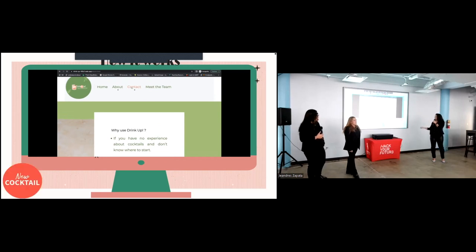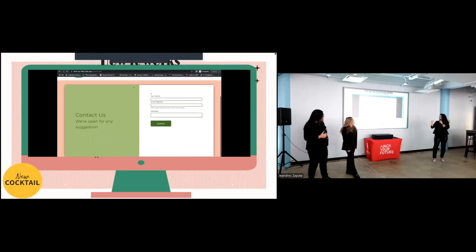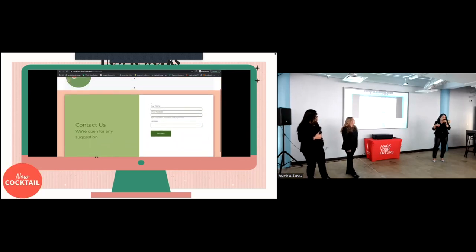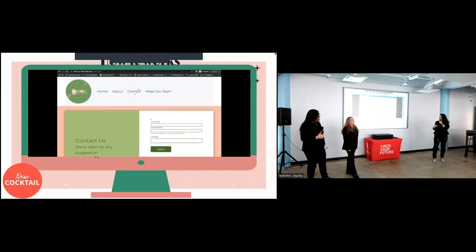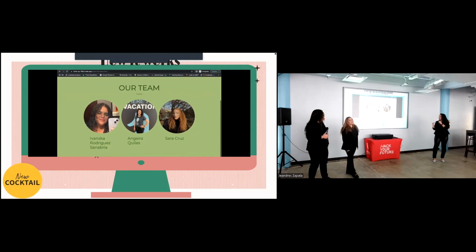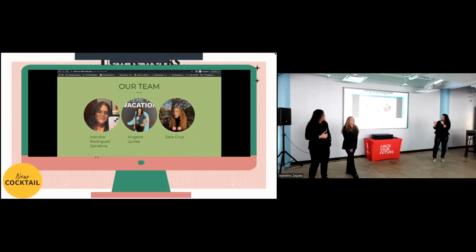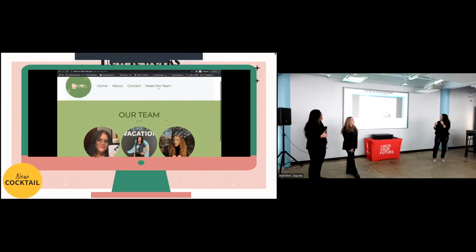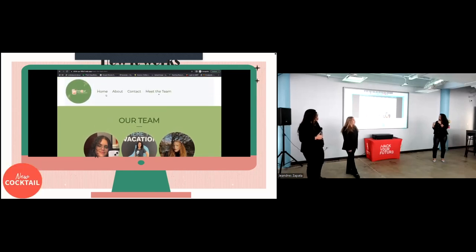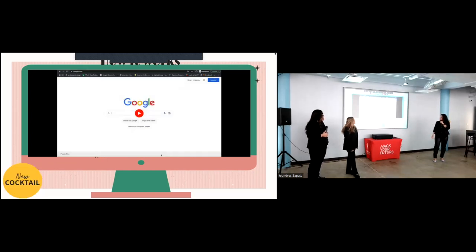Then we have our contact, which we use with the front end. When you want to contact or have any suggestion, it is front end. And then you can see our meet the team, which is our team. If you hover on each picture, you can see that we can connect with each of us. We have GitHub and LinkedIn. So you can click on home again, and there's our awesome app.